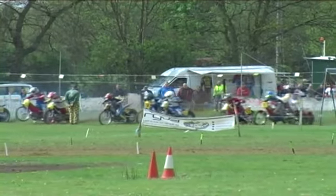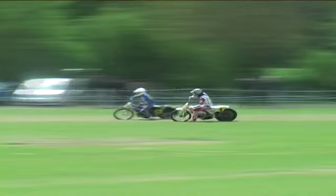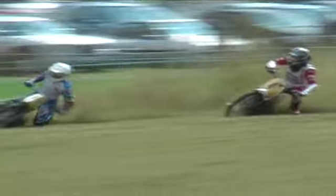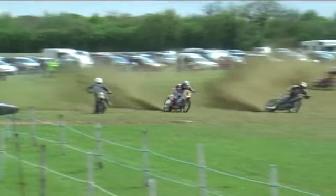Race 10, the 500cc solos, a win for number 199, Chris Mills. Second place to number 4, Andrew Appleton. Third place, number 81, Lewis Denham, our current British Masters champion. And in fourth place was number 9, Mitch Godden.